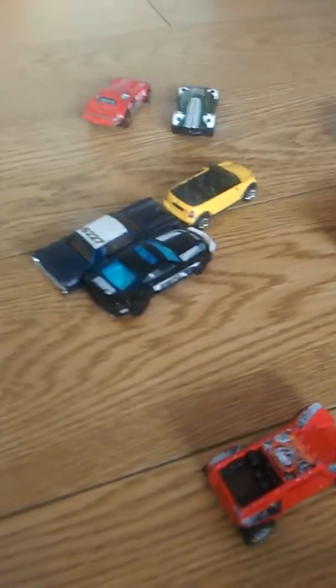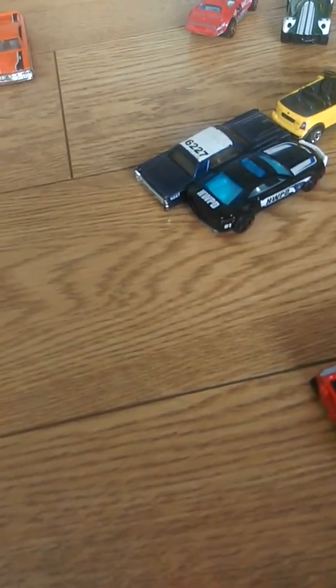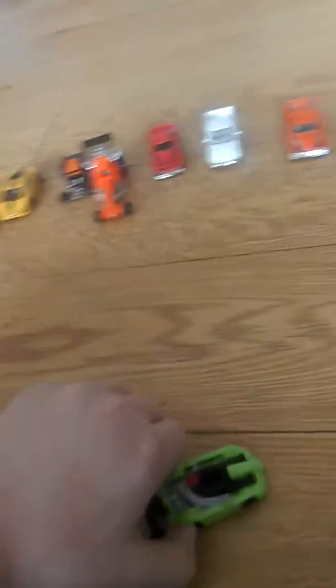Here is the truck. It says Hot Wheels on it. Code 50. This one is a car, I don't know, but it says Hot Wheels on it. This one is a go-kart. It's really fast and it's really good. This one is a big one. Has big wheels on it. It says Hot Wheels on it, as you can see there.